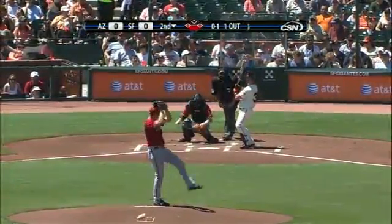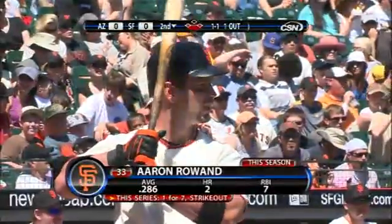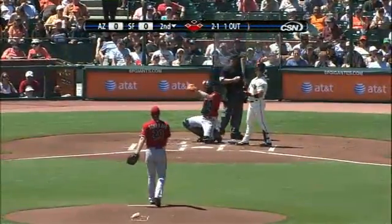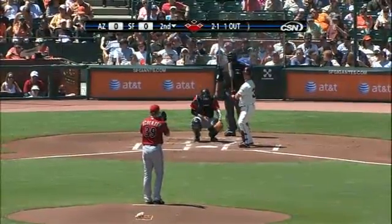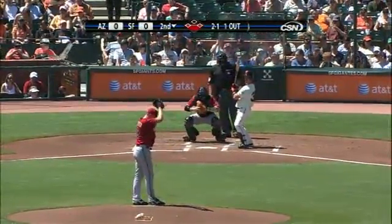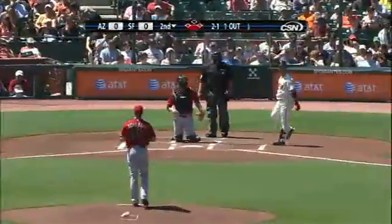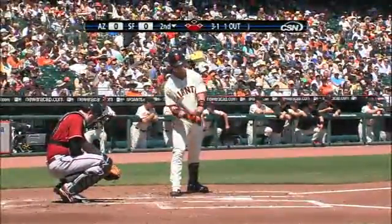Rowand hitting .286 with Pablo Sandoval to follow. 1 ball and 1 strike. Two and 1. Giants 3-8 on the year. The Diamondbacks are 4-7. The Padres, who have been red hot, got beat today in Philadelphia. Raul Ibanez hit a 2-run walk-off big fly. 3 balls and 1 strike.